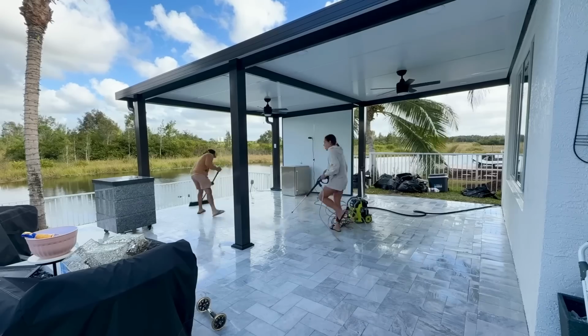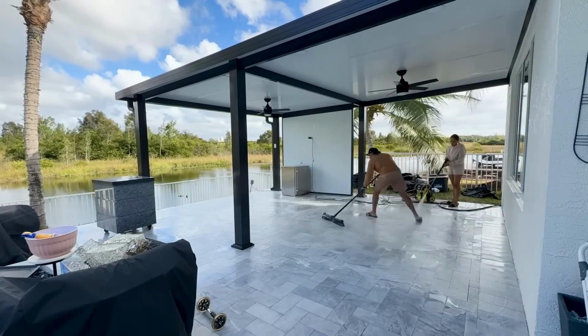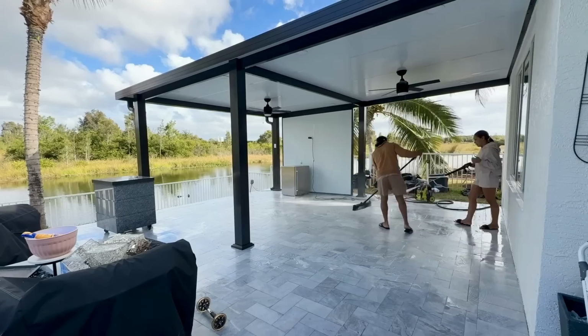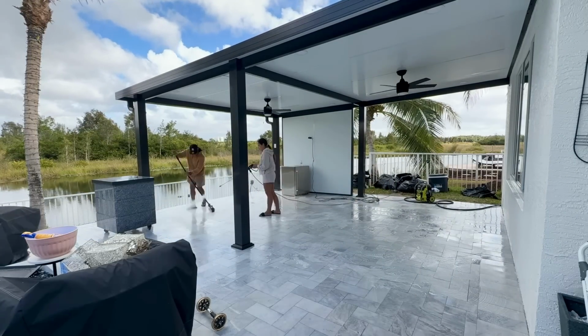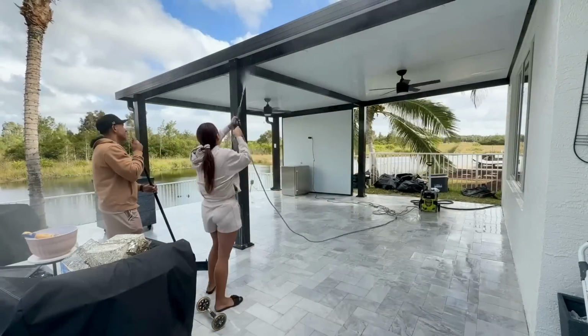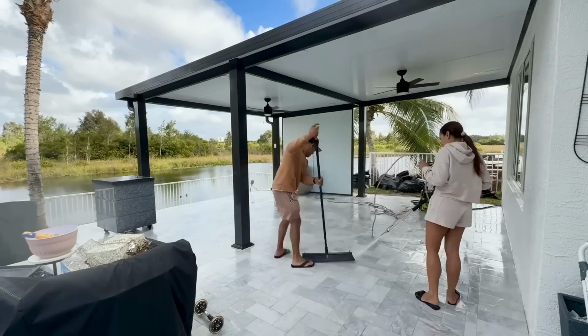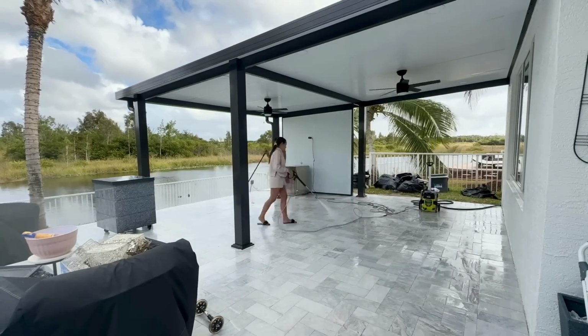So the pergola company was finally done and we got to work because they left us with a big mess, you guys. And I know that we were supposed to clean after, of course, but they even left the pergola with their handprints. And I feel like if you're a contractor, you do a job, you should clean up and give a clean product. But anyways, that company was a mess. Do not recommend. That's all I have to say.